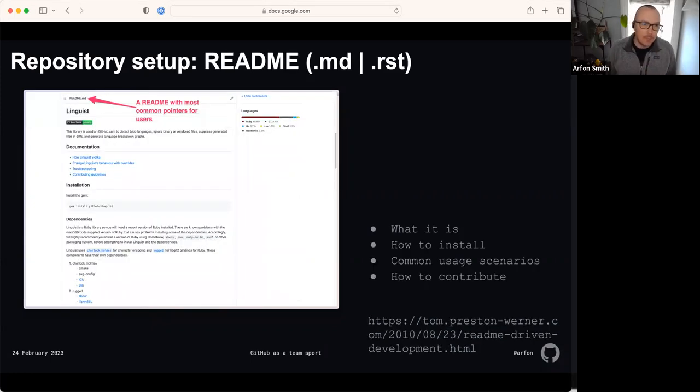A README is probably a little more important than a license for contributors, though licenses, again, are very important to some people, less important to others. But the README is really like your homepage for your project. So, standard guidelines here: say what this software does, pointers on how to install it, what the most common usage scenarios are that this project is designed to address, and maybe a section on how to contribute. On GitHub, you can write READMEs in Markdown, reStructuredText, or plain text. They won't format quite as well.